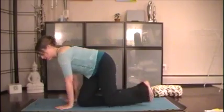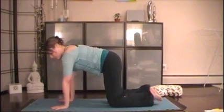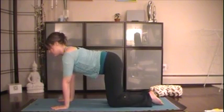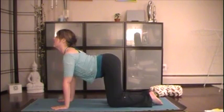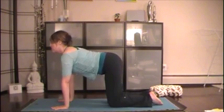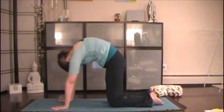Gently open your eyes, remove any bolster or blanket that you might have underneath you, and we're going to gently shift into a tabletop position. So shoulders over your wrists, knees under your hips, and on the inhalation, extend your back and tilt your head up to the ceiling. On the exhalation, you're going to contract your abdomen, arch, and curl your back up towards the sky.